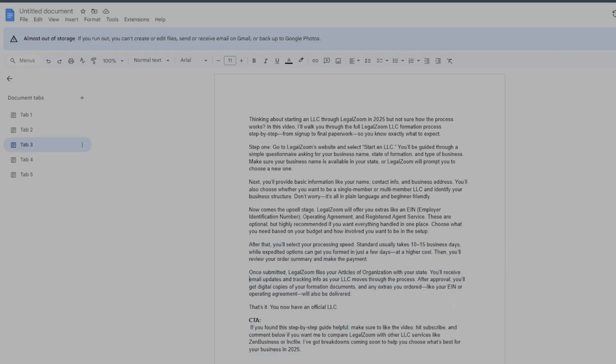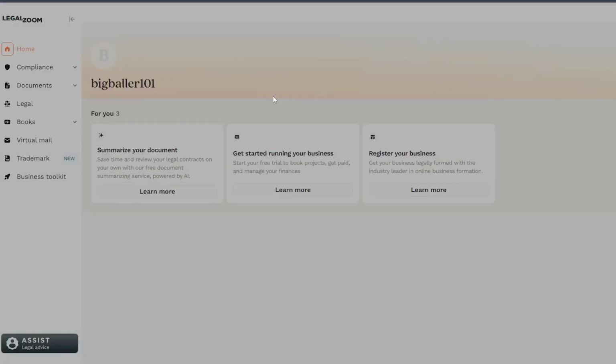After that, you'll select your processing speed. Standard usually takes 10 to 15 business days, while expedited options can get you formed in just a few days, at a high cost, though. Then you'll review your order summary and make the payment.